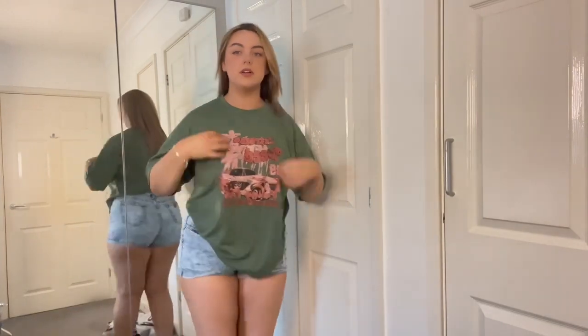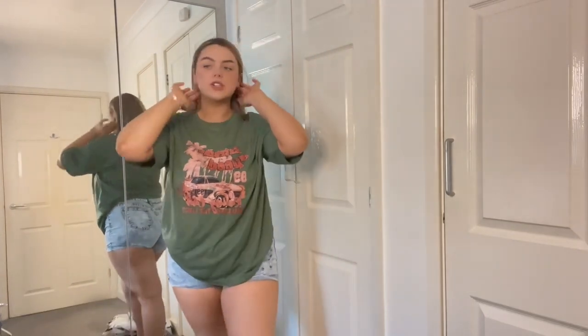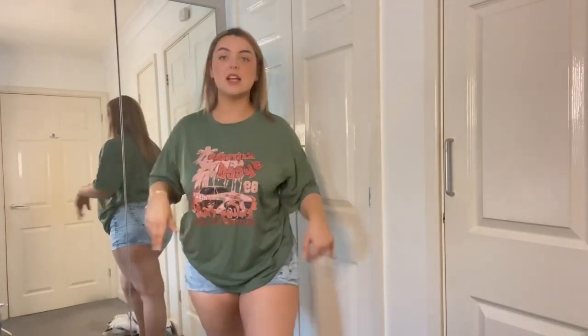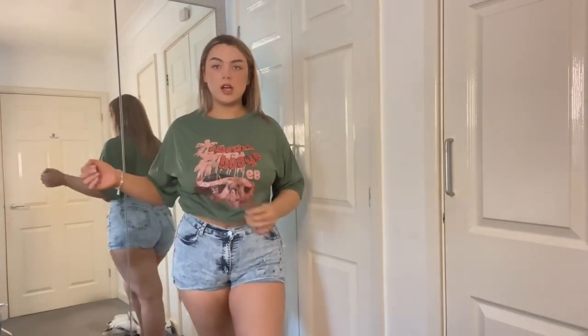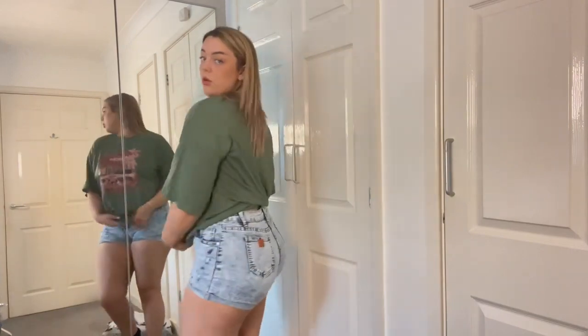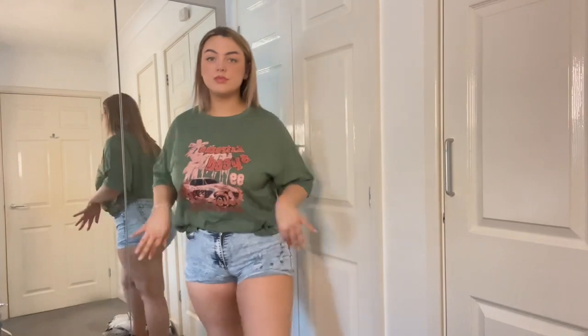So this is this one on, and honestly guys, I love it. Imagine this with a bikini on underneath. I can show you actually, because I do have a couple of bikinis in there, but I love this. Obviously you can wear it like a little tie up or down or tucked into shorts, however you guys feel.